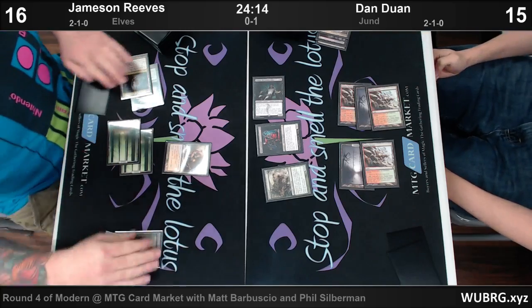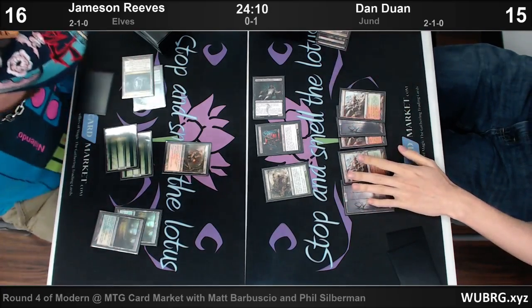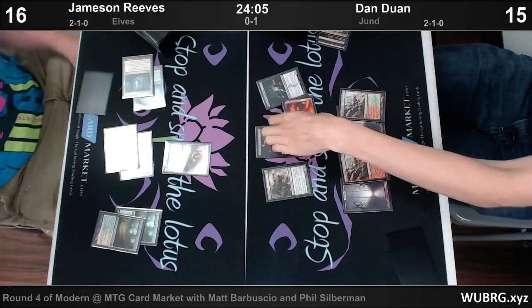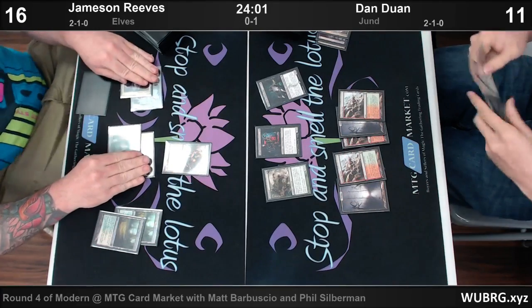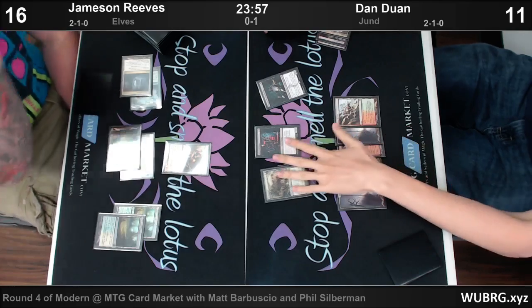Another card I do not like. I'm being a little critical here, a little too critical, I think. But I like Thrun. Thrun just has the awkward issue. Take 4. Ugh, man, I love when that happens. Let's just hope. It's just metal as hell, to just be crunching your life total like that.